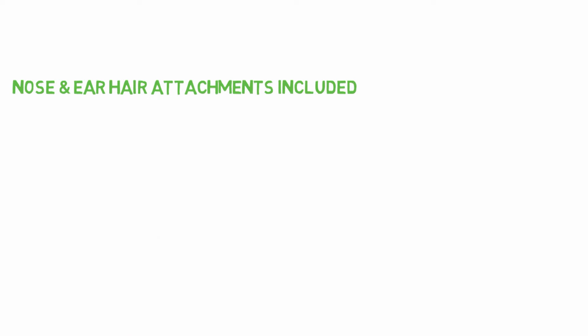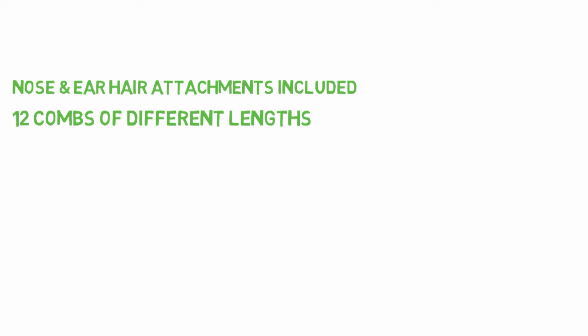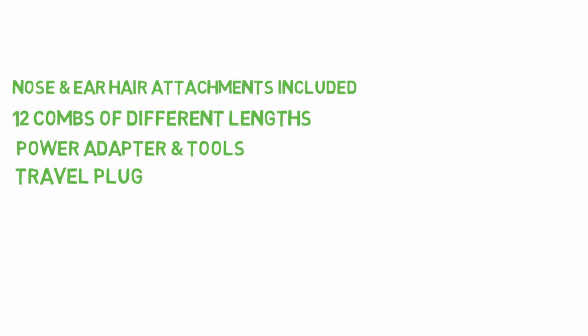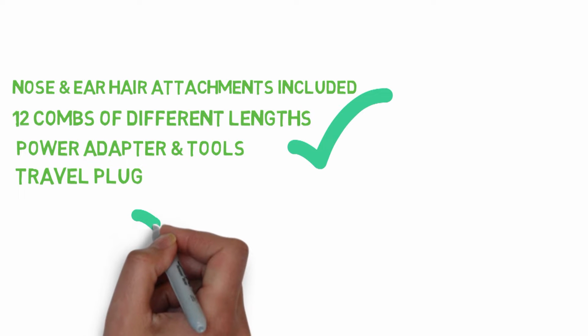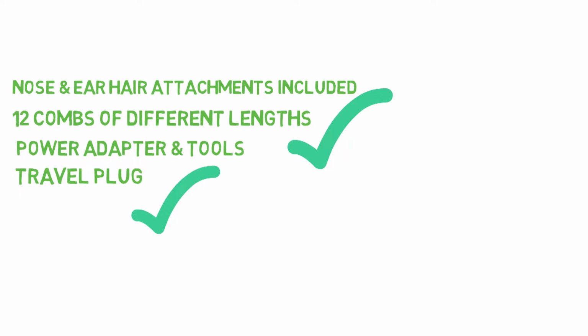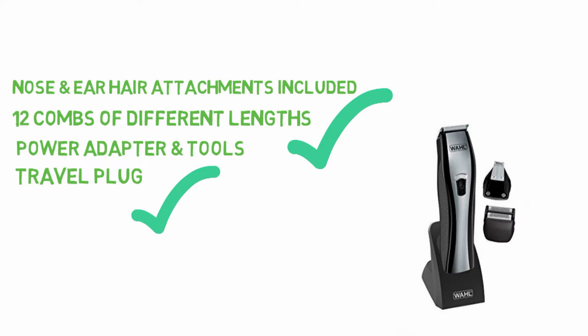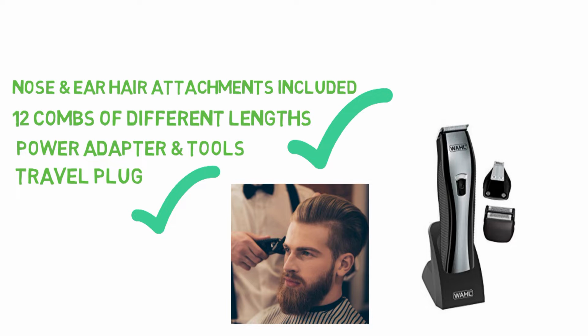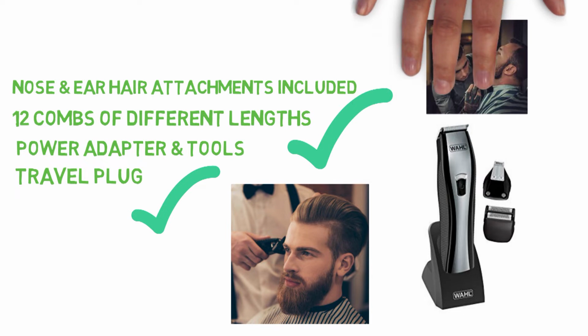On top of that, it has a hefty 12 combs for different hair lengths and different styles, along with a power adapter and tools to clean the device. It even has a travel plug, which you can put in the power input and will prevent the trimmer from turning on should the button be pressed while it's in your suitcase. This cordless beard trimmer is among the few trimmers used by professionals, and for good reason. It's cordless, meaning that it's super portable and easy to swing around, and that can come in handy.